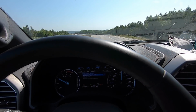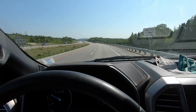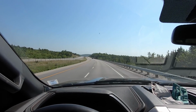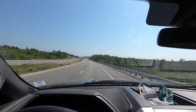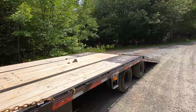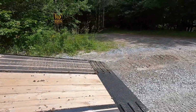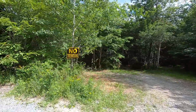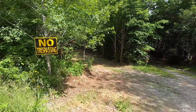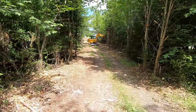Yeah, where the hell's my engine temp? Anyway, so impressed with this truck. So impressed. Holy, she's a warm one. All right, well, we've been here for 3 or 4 hours now. Finished off this job for this stage of the project.